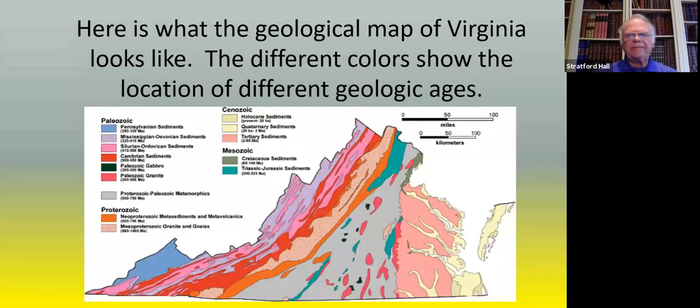Here's what the geological map of Virginia looks like. The different colors show the location of different geological ages. Take a look at this. Do you see how the colors go from lower left to upper right? They're not scattered like polka dots all over the place, but layered in a way. That's really important for the geological history of Virginia, because each of those curvy bunches of different colors represents different episodes in our geological history where different parts of North America collided with what would become Virginia. It's crazy.